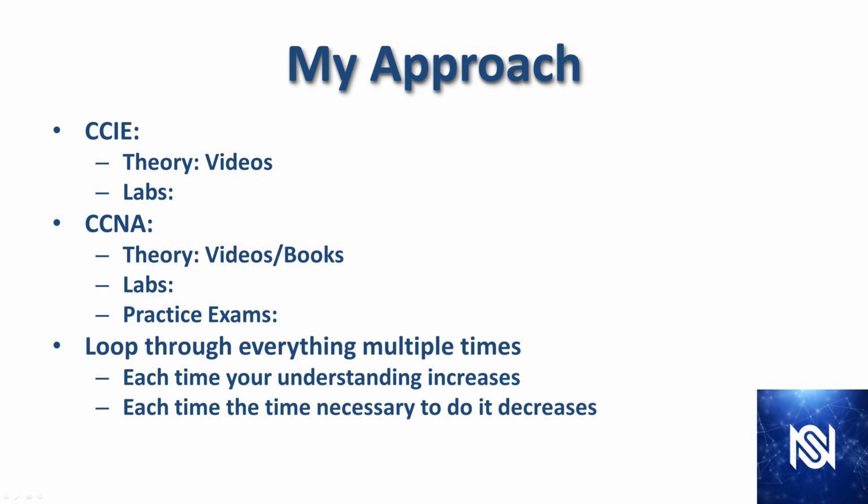All right, so now we're going to start getting into my overall methodology. When I was studying for the CCIE, I had it basically split up into 2 tracks. So I had my theory, which I used videos for, and then I had labs. And what I would do is I would go through all the videos at once and then all the labs at once. And then I would loop through everything multiple times, and each time that I would go through, my understanding would increase and the necessary time to go through everything would decrease.